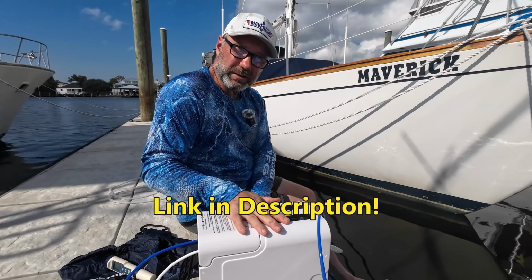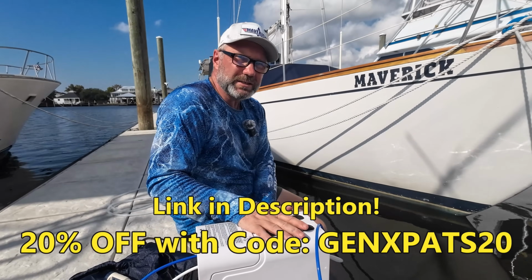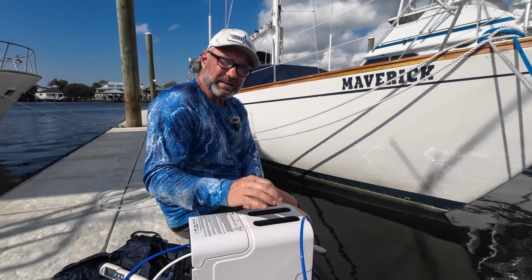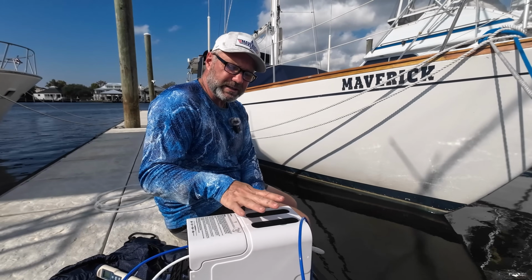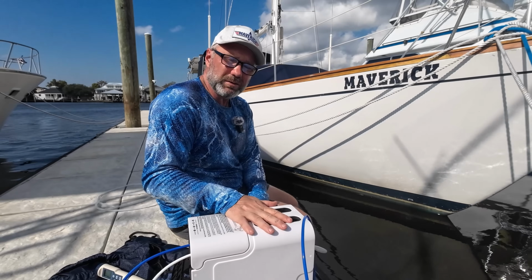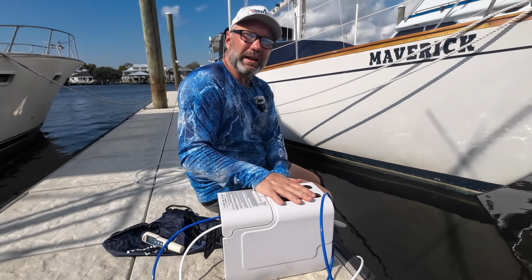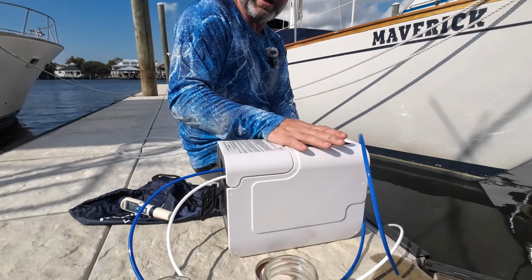And it's at a really good price point. I think you're going to be hard pressed to find something this affordable that filters this way. The things that I like about this unit is that it's portable. You can take it with you. You can charge it up. It doesn't have to be plugged in. It's easy to set up, and it effectively filters water right away that you can drink.